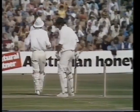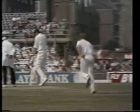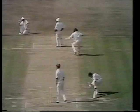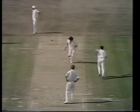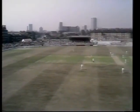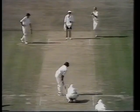So 50 for Ian Chappell. Remarkably consistent run in this series. Barry Woods, the fieldsman there, and they'll take possibly 4 runs here. Run. These really are very long boundaries here at the Oval. That's a very good shot. That wasn't all that far away from leg stump.